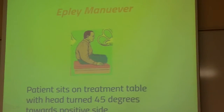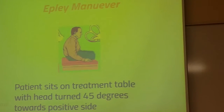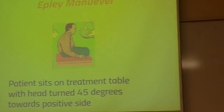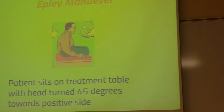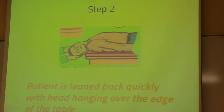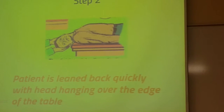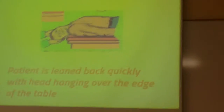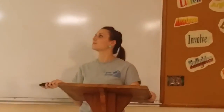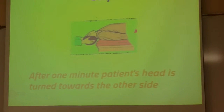So the Epley maneuver, step one, the patient sits on the treatment table, again like you're about to do the Hallpike test, head 45 degrees to the positive side, and you lean them back so their head is overhanging the table. After 1 minute, step two, you lean them back over the table, and their head hangs off, 45 degrees. After 1 minute, you flip the patient's head to the negative side at a 45-degree angle.